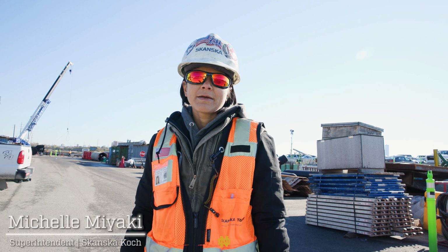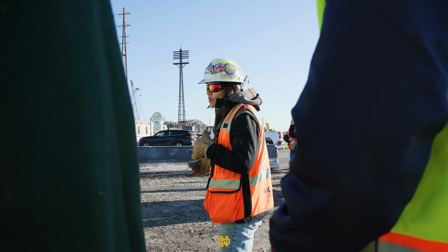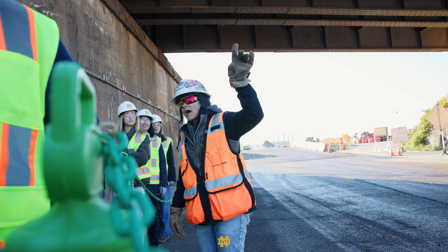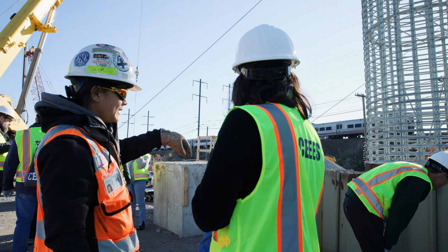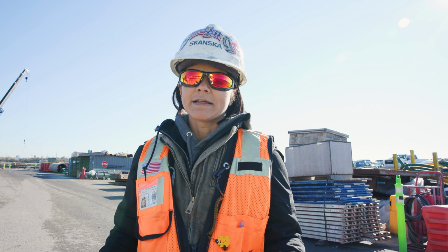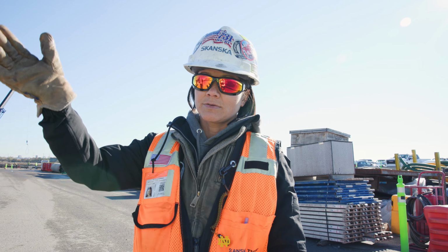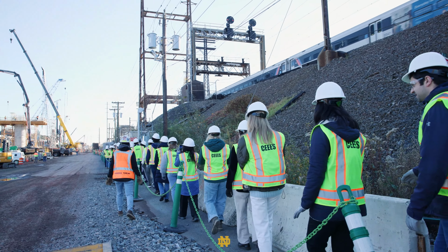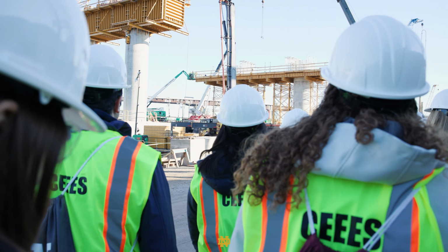I'm Michelle Miyake, and I work for Skanska Koch on Portal North Bridge. I'm a superintendent. So they get to see all the foundation work, some of the piers on the west side. We're getting ready for setting some structural steel come December. So this project is very big, has a lot of people. And then the owner, Amtrak, is a new owner, so we're trying to get familiar with them and what they want with all the outages here. We work next to a live train track. So making sure our cranes aren't going to foul anything, making sure we stay safe while we work as well.